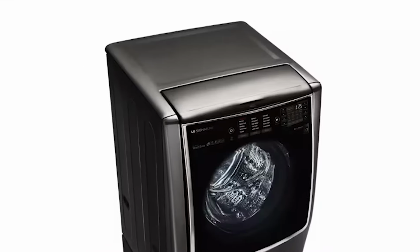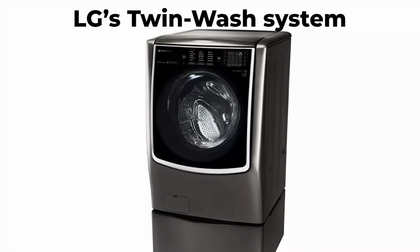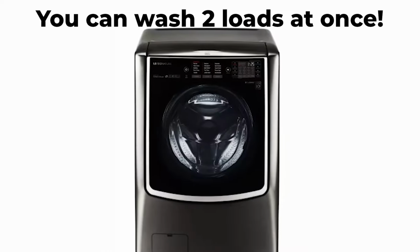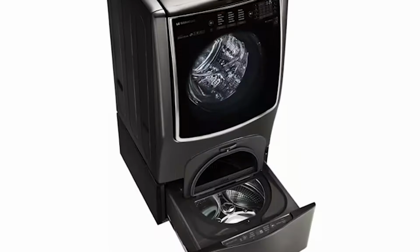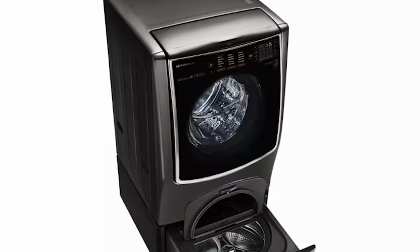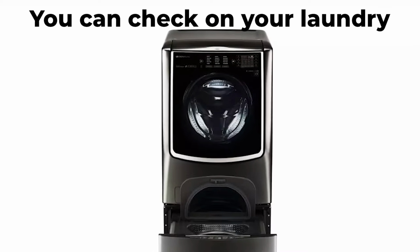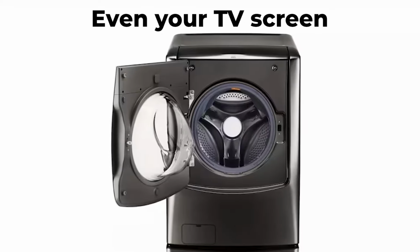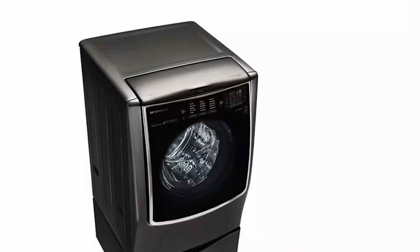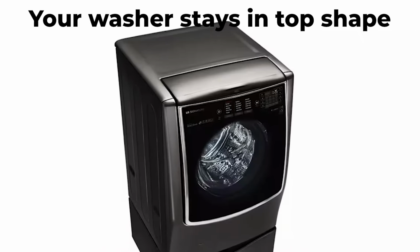Less waiting, more doing. But here's where it gets really cool. LG's Twin Wash system. Pair it with the optional LG Sidekick, and you can wash 2 loads at once. Need to clean a big batch of towels while freshening up delicates? No problem. This setup lets you handle it all in one go. And because it's Wi-Fi enabled, you can check on your laundry right from your phone or even your TV screen. With ThinQ Care, you'll get maintenance alerts and instant diagnostics, so your washer stays in top shape with zero guesswork.